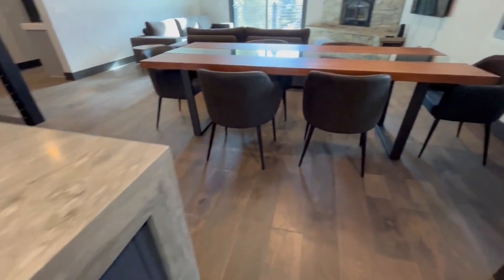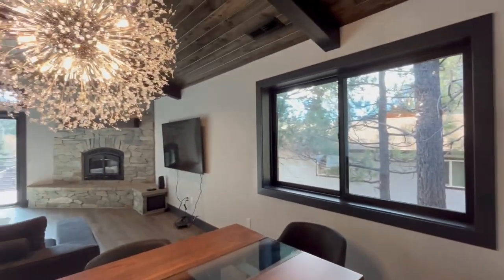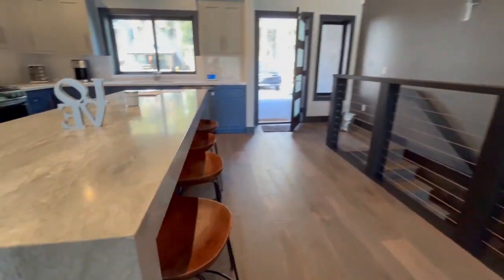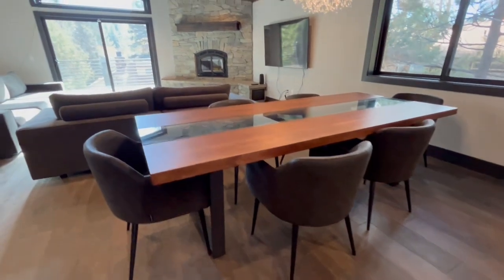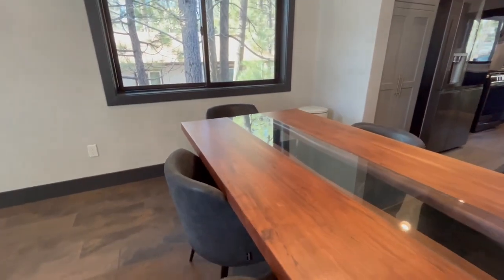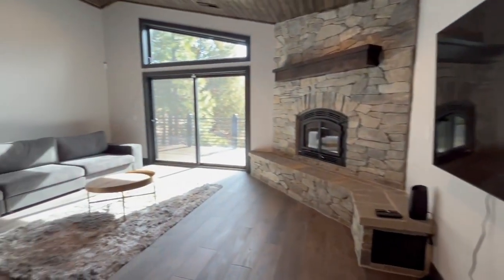And then you've got granite right here. Listing actually says that it could fit 6 cars. So you could have like an eat-at kitchen right here. You got some Italian furniture in here that they had imported. That's a beautiful piece right there. So the home is 4 bedrooms, 4.5 bathrooms, and about 2,500 square foot.